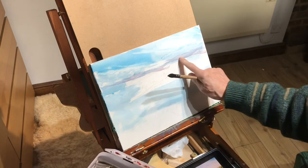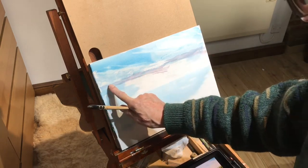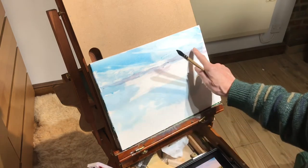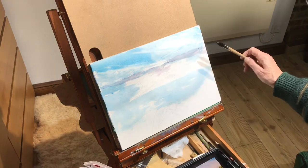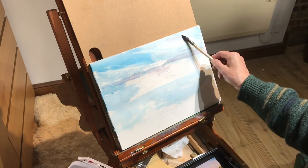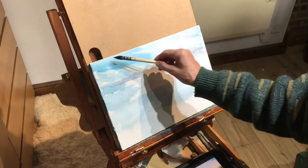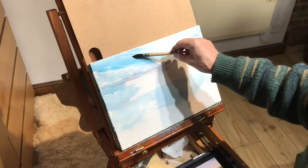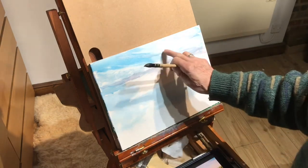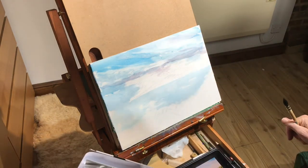A little soft, I want nice soft edges. Just a little bit of softening with my finger there. A little hint of purpley haze in the sky there. I think we should leave it at that.